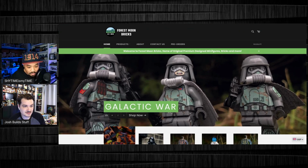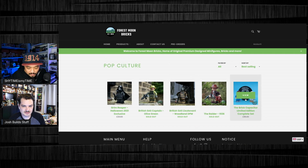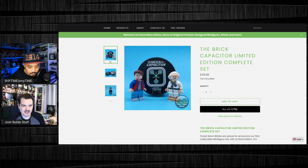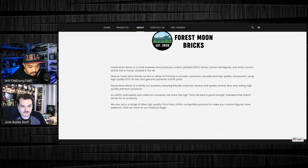So here is Forest Moon Bricks. They are very, very new, coming out of the UK, I believe. Claire bought some stuff from them. She bought these guys, if you remember a haul a while back. I do remember that. It kind of makes me want to buy these guys because I have the DeLorean set that they came with, but they didn't have nearly as much printing as this. Looks like UV printing, just because they're wrapped all the way around. They could be pad printed, I could be wrong. I don't have these in front of me. UV, yeah, so they're UV.